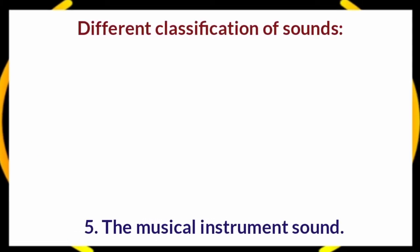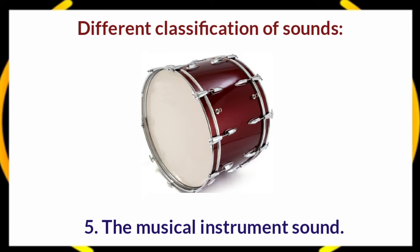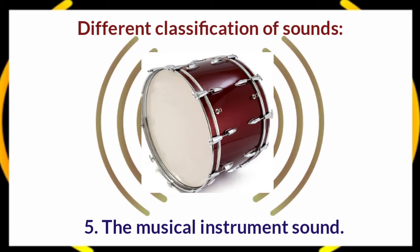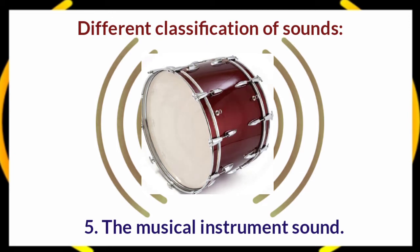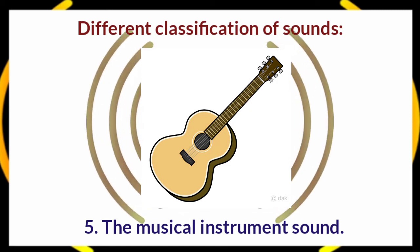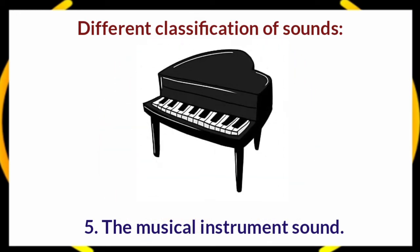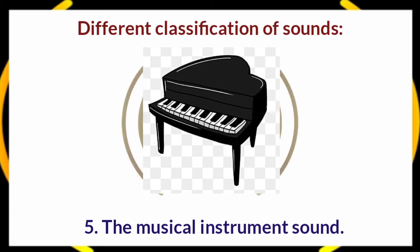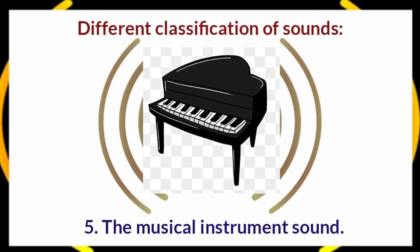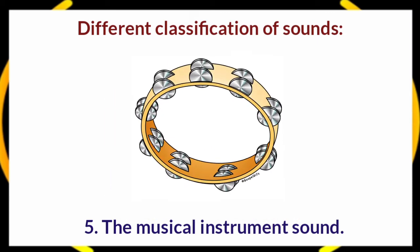Now, kids, let's proceed to the musical instrument sound. This is the sound of a drum. This is the sound of a guitar. This is the sound of a piano. This is the sound of a tambourine.